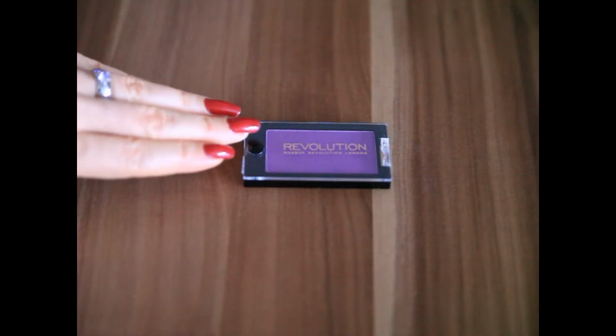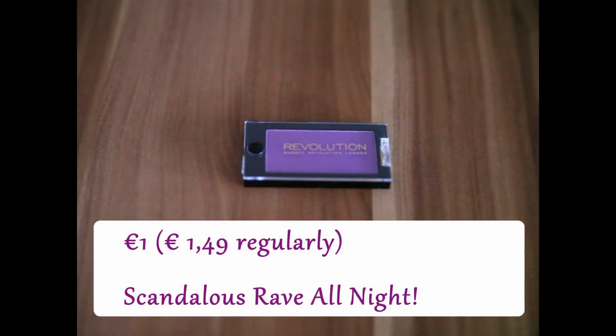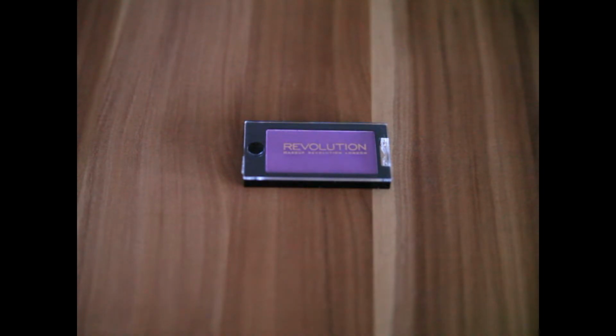I got one single eyeshadow in the shade Scandalous Rave All Night, which is a purple, as you can see. And these retail for £1 on the Makeup Revolution site. That will translate to €1.42 according to the most recent conversion rate. And on the German website, these single eyeshadows retail for €1.49, but this one was actually on sale, so I got it for just €1. And I forgot to mention earlier, shipping to Germany, irrespective of how large your order is, costs €3.90.